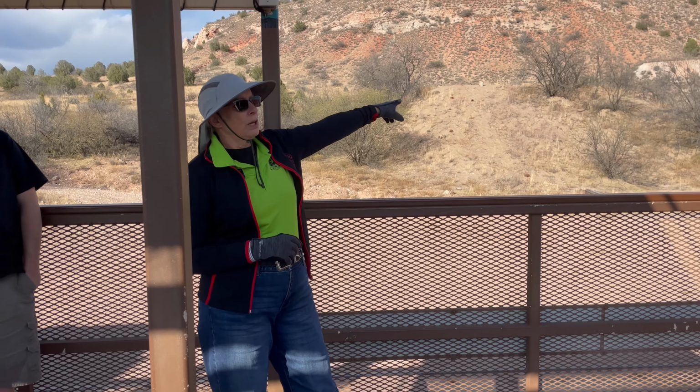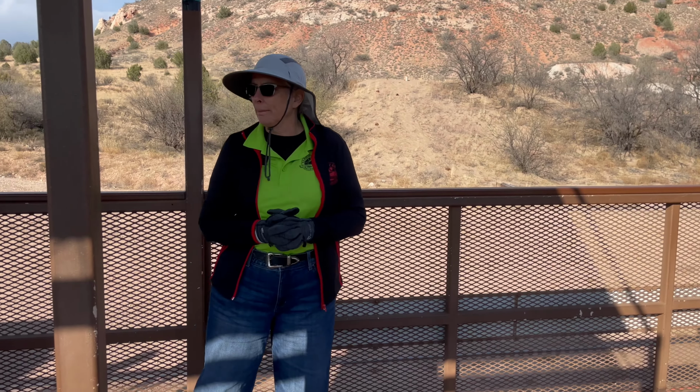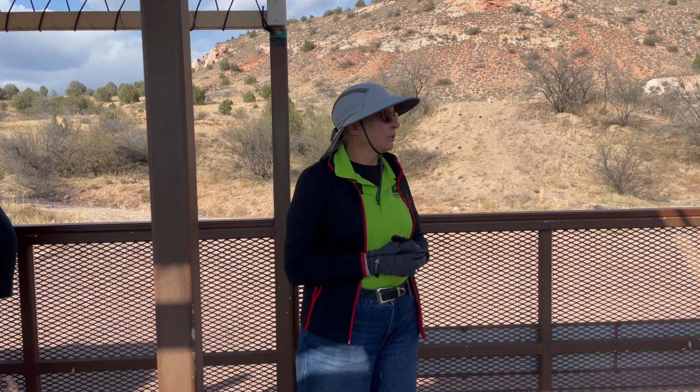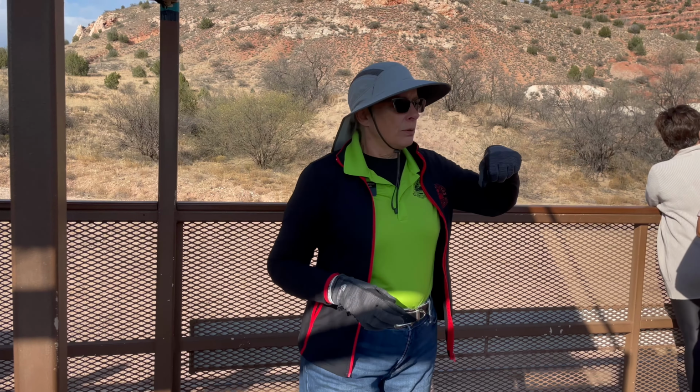This white hill over here was a limestone quarry. The Perkins family was slaking that lime. The slaked lime would be picked up by the copper train and taken back to Clarkdale. It was used as a flux in the smelter. So the other buildings that you see right here were also used during that time.